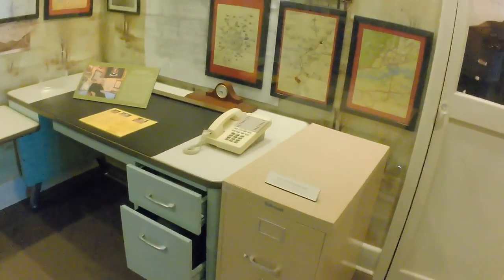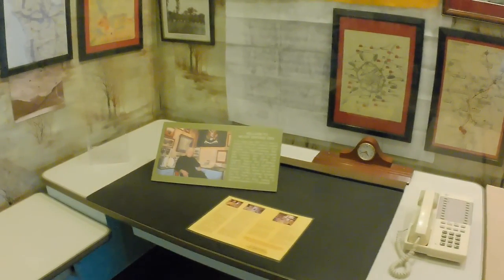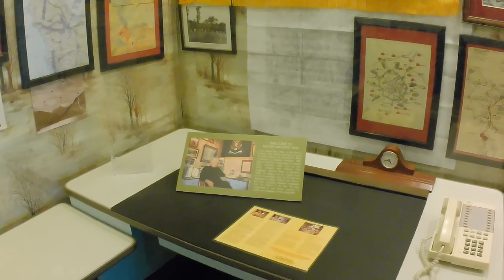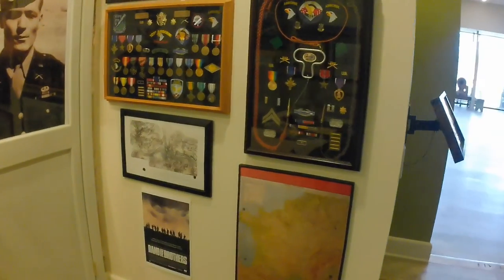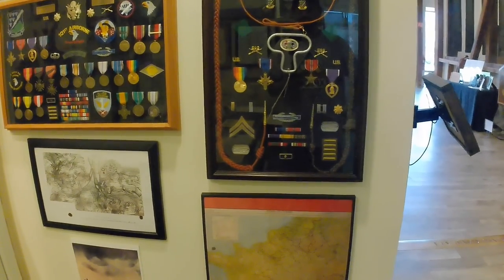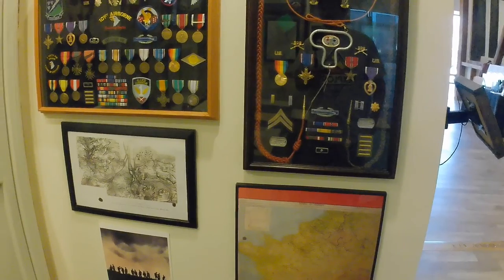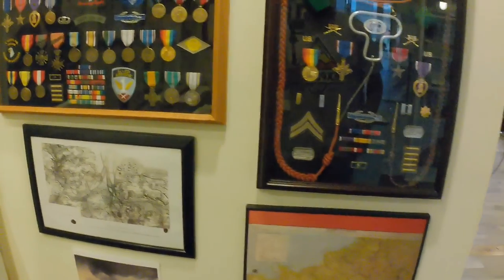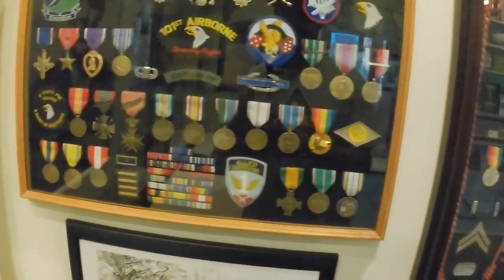Wow. Welcome to Major Winters' Den. So this was actually in his own home while he was writing Band of Brothers. Oh wow, awesome. He was with the 82nd Airborne, 101st Airborne. That's the 101st Airborne patch. Paratroopers. Look at all the awards he has. Wow. That is amazing. 506 Airborne.